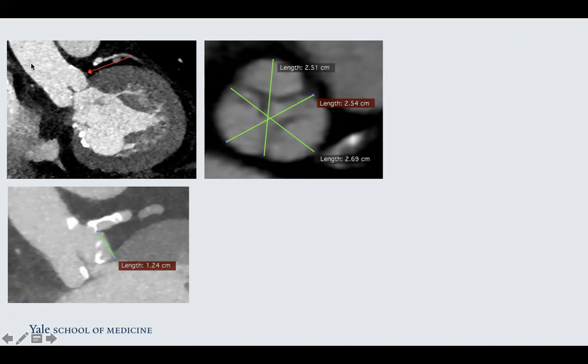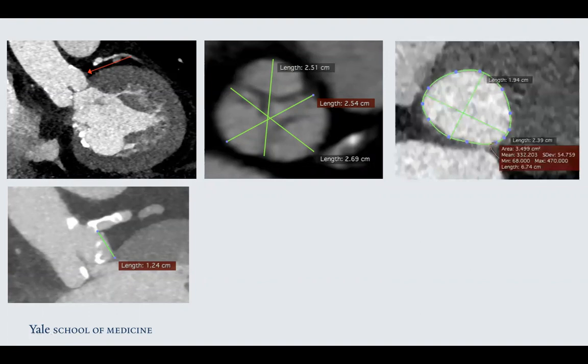On this side, it's really just straight. And so when we measure that, it measures out to about 25 to 26 millimeters in all of the diameters. The other thing that you'll appreciate here is the height of the left main coronary. So the height of the left main coronary is about 12.5 millimeters.